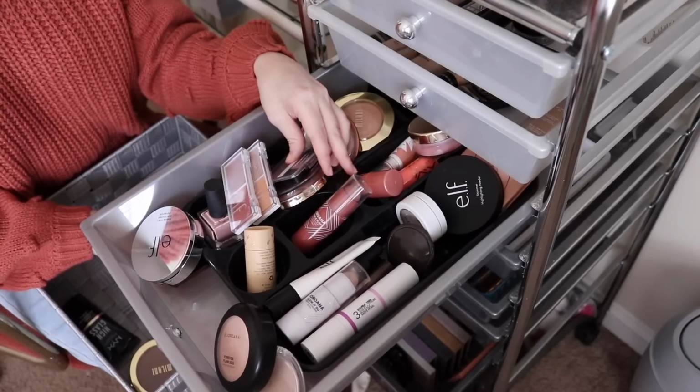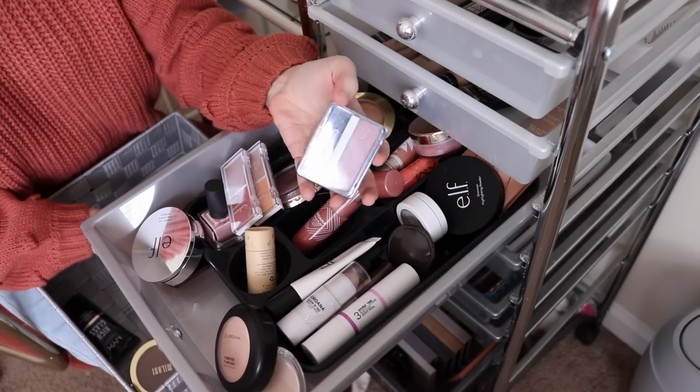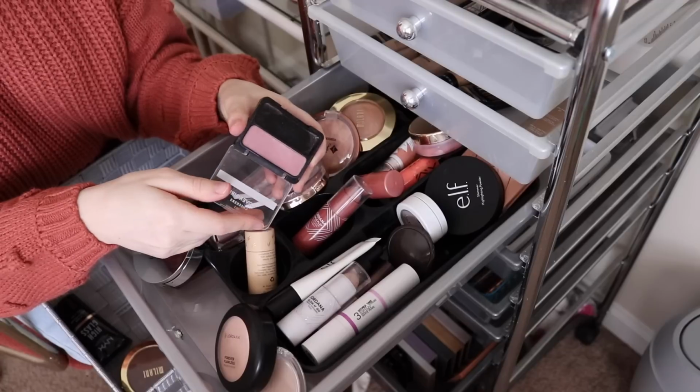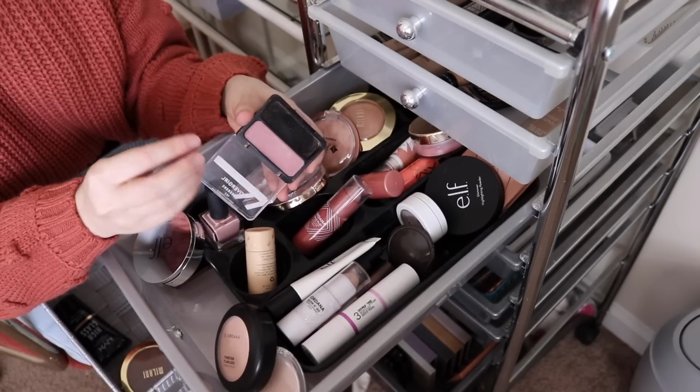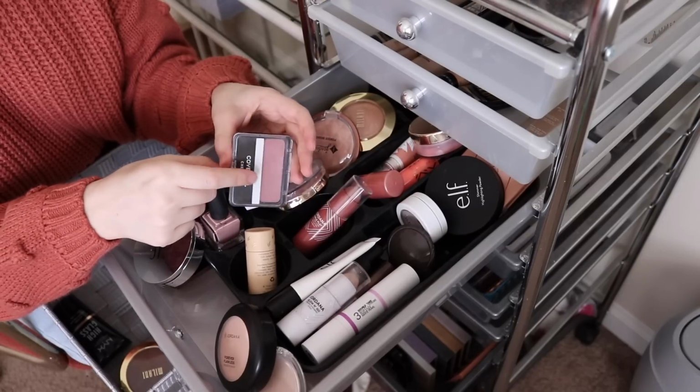This time of year, I really like pulling out my CoverGirl Cheekers Blush in Natural Twinkle. Very kind of cool mauve berry kind of color. Beautiful for the fall and winter, and I haven't used this one in a little while.